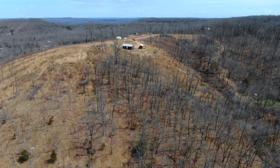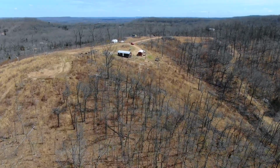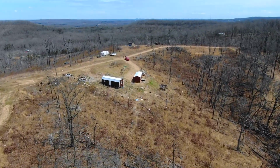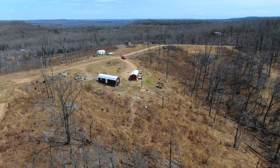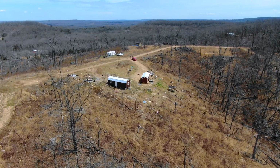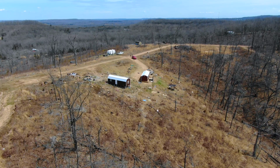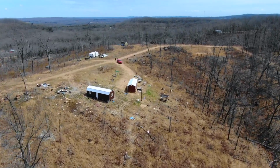So now we're flying essentially straight east, back to where we started, and we're right over the property. So we're going from that section of big timber as we get closer to the building site. Got that open area. So you're going to have views, you're going to have privacy. It's just a special tract. It's right toward the south side of Cedar Gap Hollow, one of the southernmost tracts. So that actually does give it better access than 80 or 90% of the tracts out here.